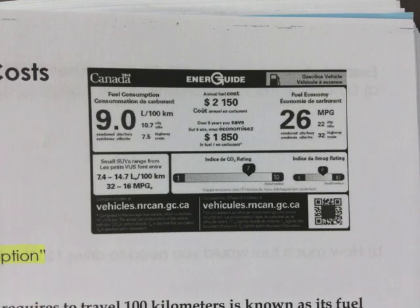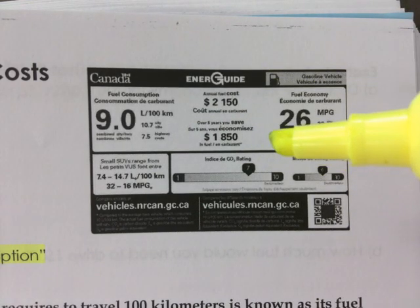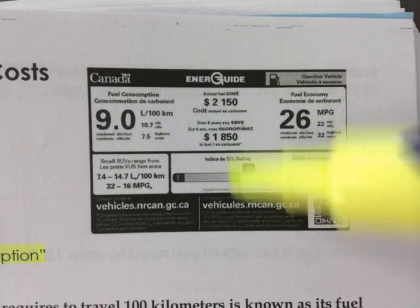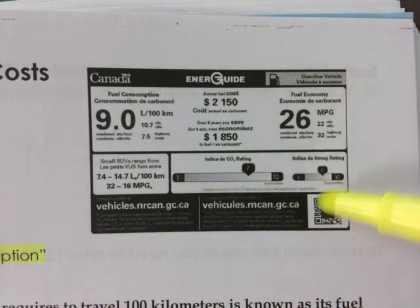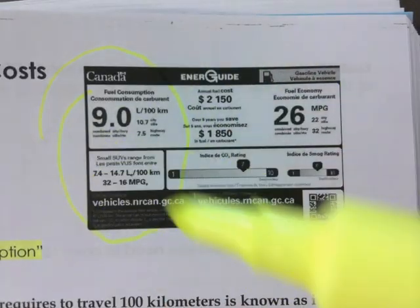I haven't been to the mall in ages, but they used to have brand new cars there that you can win when you buy a raffle ticket. Usually this is somewhere in the window, they'll have this there. So watch this. There's Canada and then there's the US, miles per gallon. We focus on, right, this.